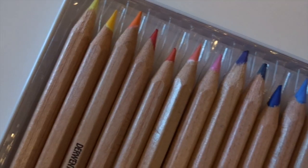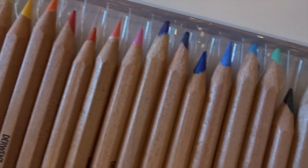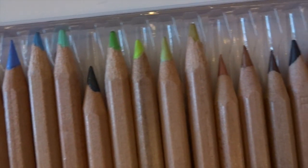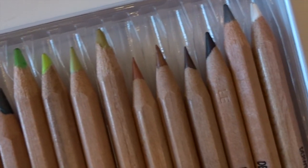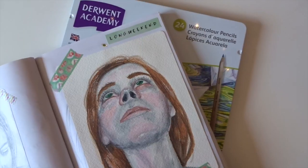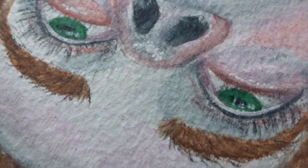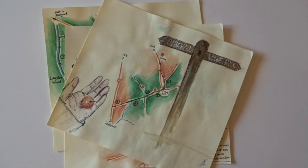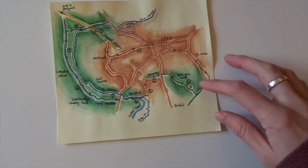I also got some watercolour pencils. Yeah, we went to Keswick recently, where the Derwent Pencil Museum is, but we didn't actually go in the museum, but I got these in their shop. I've never really used these watercolour pencils properly before, so yeah, I thought I'd try those as well. And I'll also insert a clip of some work that I've created with these.